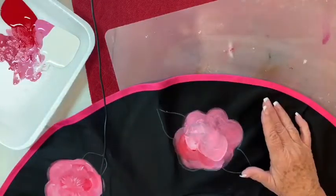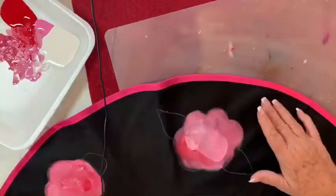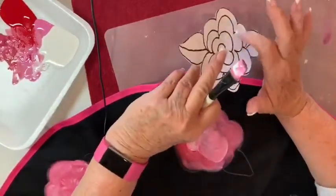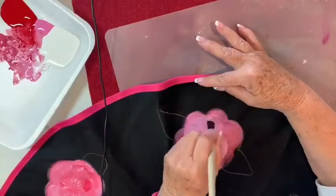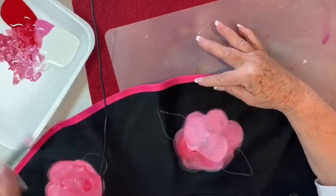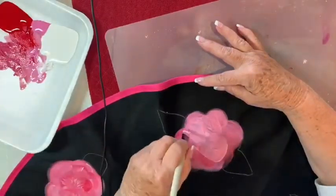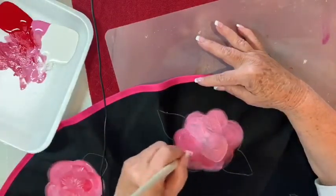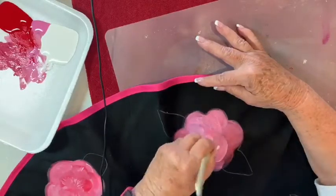And then afterward, I think on one of these, I did take some type of a highlighter and go around with the edges. I'm going to have to go back and see, because I didn't do it to every class. I'll have to see what I think about how it looks. But it just emphasizes it as a flower.